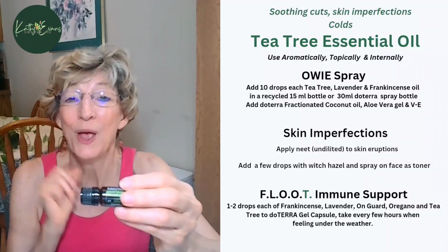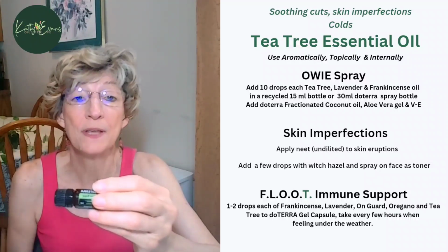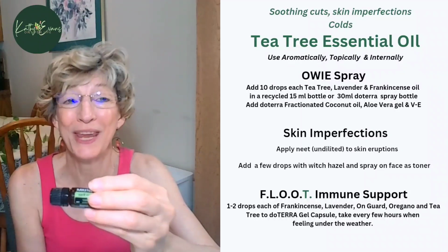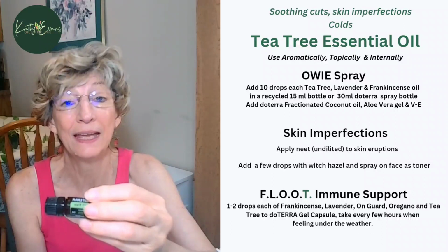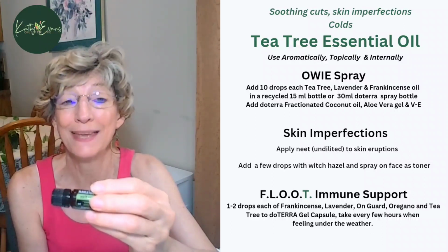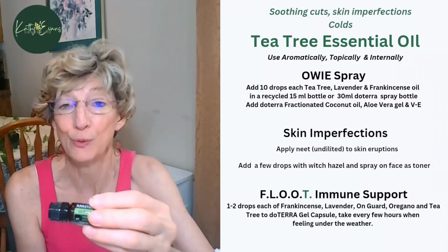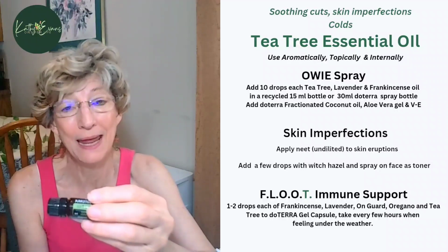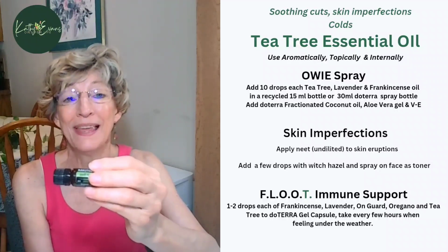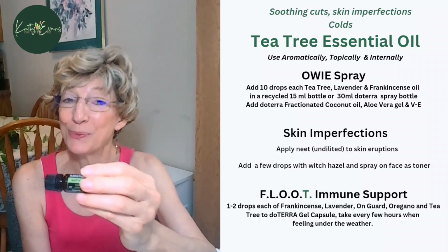Number three, when you are feeling under the weather, add 1 to 2 drops of tea tree and 4 other very specific oils that are in this kit into a capsule and take internally. This immune recipe is called Floot, Floot, and it has served me and all my clients well in the last 3 trying years. And I will post the recipe below.